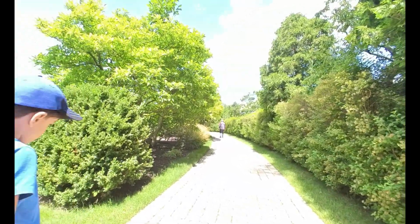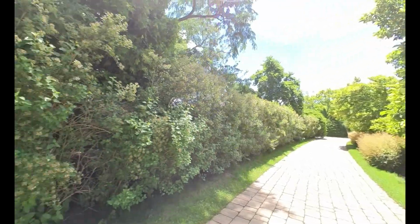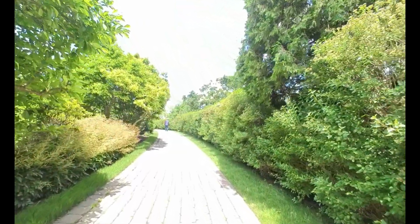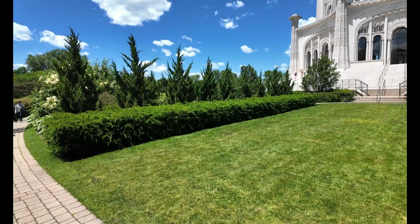We are at the Bahá'í Temple. We are just taking a stroll. There is a lot of walkway here. So it literally encompasses or circles around the entire temple. So if you want to come out here for a walk, it's very nice, and it's a beautiful day today, which makes it a huge plus.